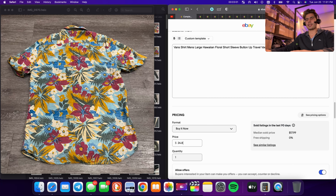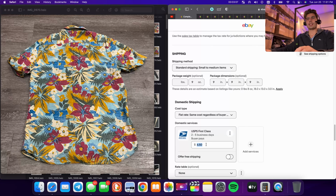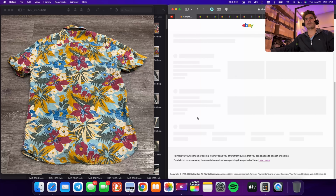I'm just going to price this up because it's super cool and it's Vans, and I'll get an offer. Someone will send me offers for $10, and I'm kind of a sucker for $10 plus $6.50 shipping. For this, I want to put $80 because I know someone's going to lowball me. I do really good with Vans, by the way.